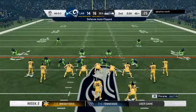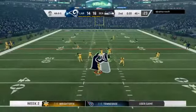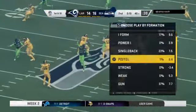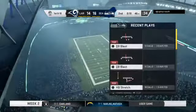Goff and his guys not coming off the field. They're going for this. The throw is gone, and that is going to be incomplete. No luck for the Rams as they fail here on 4th down. And the Seahawks are going to take over the football.